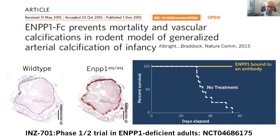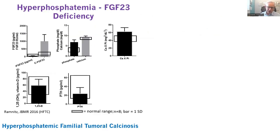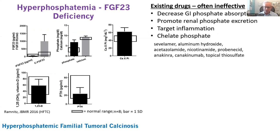Okay, turning our attention now to the other end of the spectrum, hyperphosphatemia. So again, this is FGF23 deficiency. The primary endocrine disorder of this disease is hyperphosphatemic familial tumoral calcinosis. And this disease is a real bear to treat. These patients can get massive ectopic calcification. They can get vascular calcification, with a wide spectrum of severity, but in the patients who have severe disease, it's a difficult, horrible, largely untreatable disease.